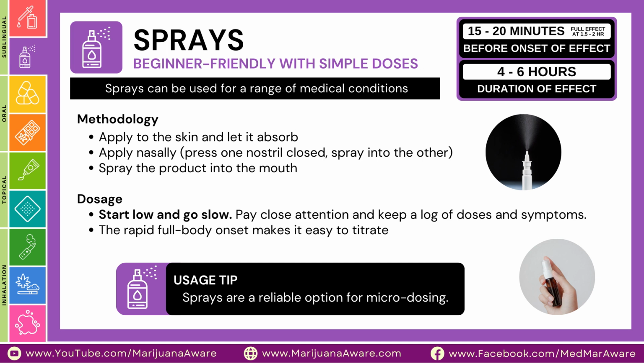Let's talk about how it absorbs into the mouth. I think it's very much like sublingual. It is. So you can use sprays in many different ways.